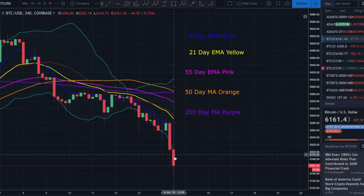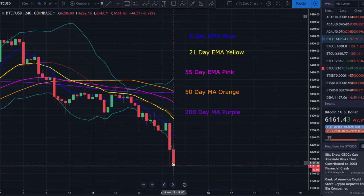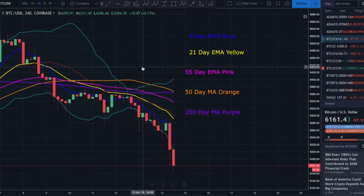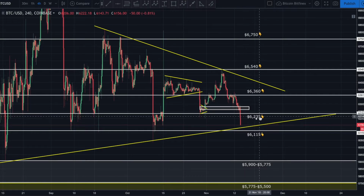Now, whether or not this is a nice reversal, we're not seeing any signs of a reversal yet, but we are seeing signs of a possible little bounce, possibly coming back up to retest the top of this candle at about 62.20, then coming back down again, possibly retesting 62.35. What was support should act as resistance. We'll have to wait and see if that does end up playing out.